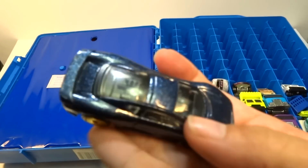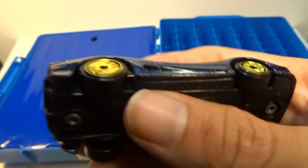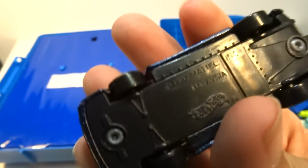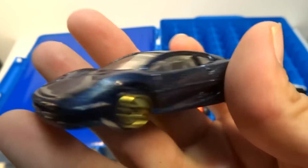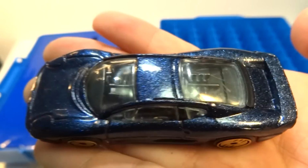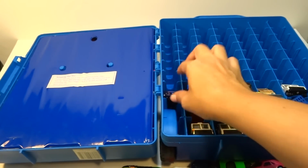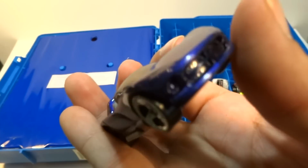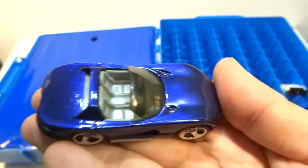And a Jaguar sports car. This is a... I forget what it's called, but I really like them. I can never remember what things are called when I'm making a video. And this is a Viper. Same as the other two I showed.